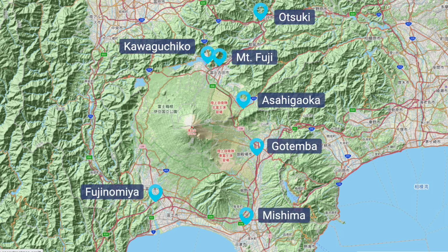From Shimoyoshida Station, hike uphill to Chureito Pagoda, at least 20 minutes. You can either climb the stairs or take the gentler winding road. If you didn't manage to use the toilet at the train station, there is one located partway up the hill.